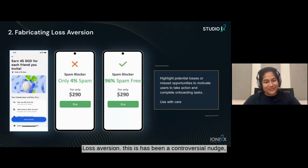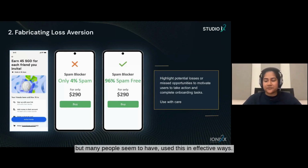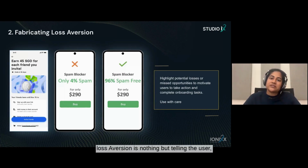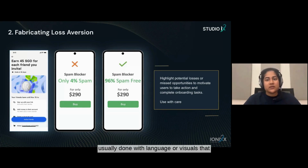Loss aversion. This has been a controversial nudge, but many people seem to have used this in effective ways. Loss aversion is nothing but telling the user what they are missing, and it's as old as time. This is usually done with language or visuals that emphasize the consequences of inaction or delay. Don't miss out on exclusive rewards, or act now to secure your financial future, and things like that.